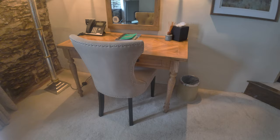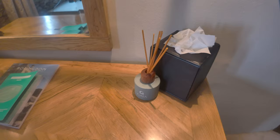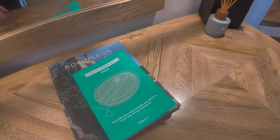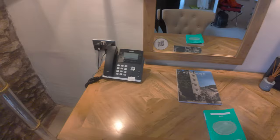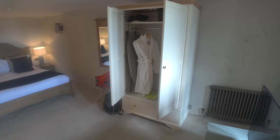So you've got yourself another desk here in the bedroom. On the desk, you've got some tissues. There's a reed diffuser thing with some smelly stuff in to make the room smell nice. And then you've got your Trencherman's guide here and also a book all about Boringdon Hall. So really impressive, all the things here. And then you've got yourself a phone for room service or reception or whatever you need. So that's the bedroom then here in the Royal Suite at Boringdon in Devon.